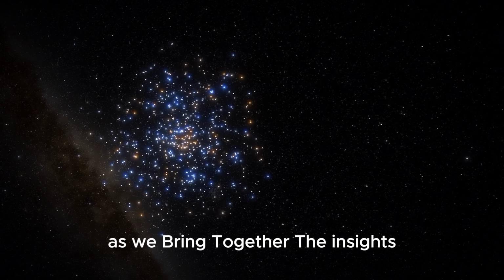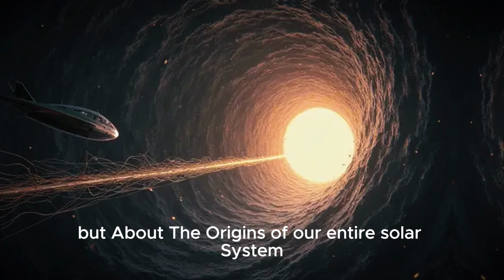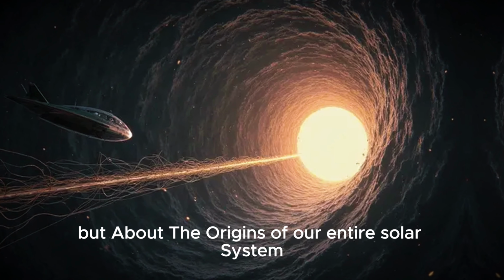As we bring together the insights uncovered in Jupiter's deep, stormy layers, we begin to understand that this planet is far more than a gas giant. It is a cosmic archive, a mystery in motion, and a gateway to understanding the very nature of planetary evolution. Each layer, each swirling storm, each unexpected anomaly forces us to revise what we thought we knew, not just about Jupiter, but about the origins of our entire solar system.